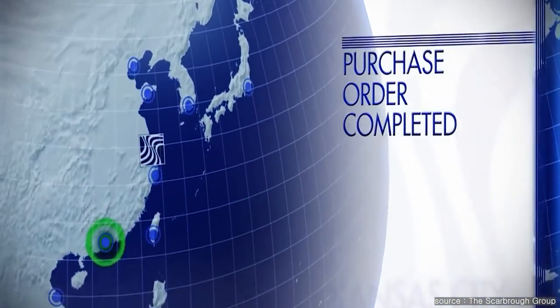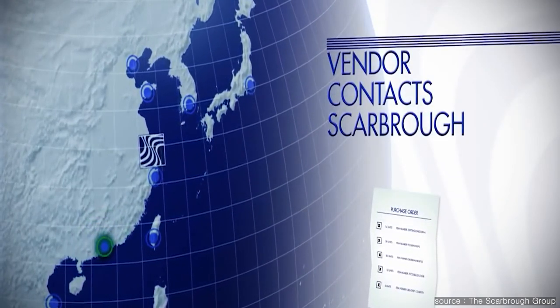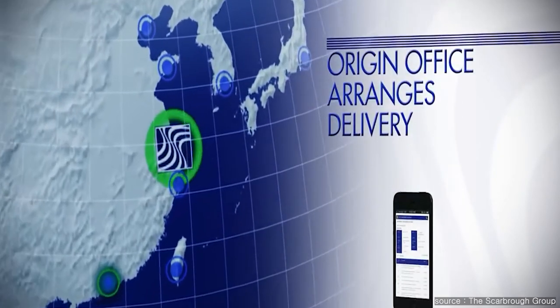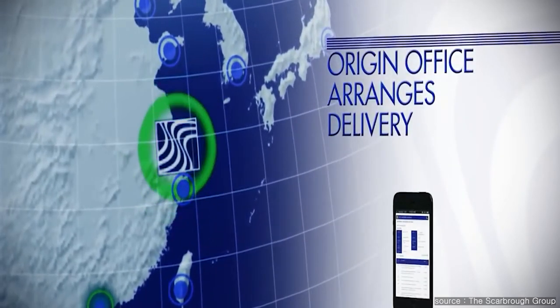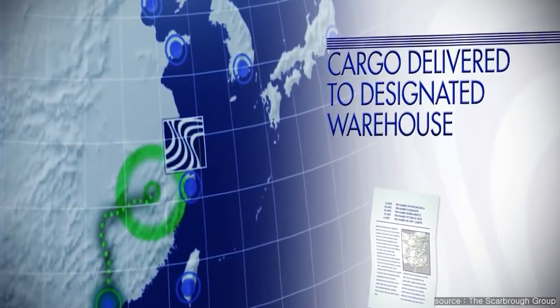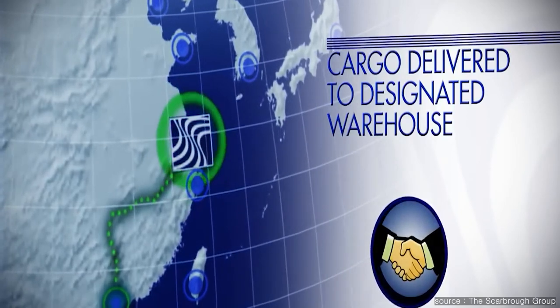Once the vendor has your purchase order completed, he will contact Scarborough for a booking, and this is where your tracking visibility starts. The origin office, in this example Shanghai, will give the vendor instructions on how and when to deliver to the designated warehouse, while developing a relationship and providing assistance along the way.